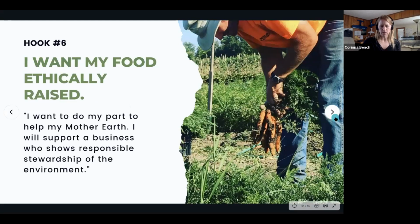All right, hook number 6 is I want my food ethically raised. So this is that whole environment piece, that sustainable living. I want to do my part to help Mother Earth. I want to support a business that's showing responsible stewardship of the environment. Okay, that's kind of in a nutshell what this is all about.